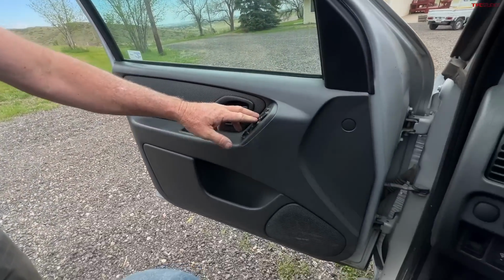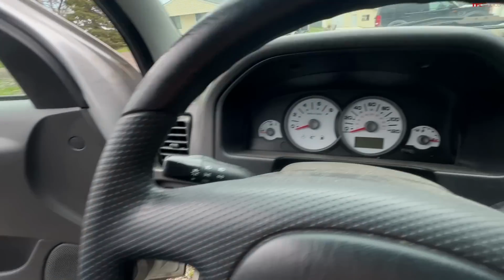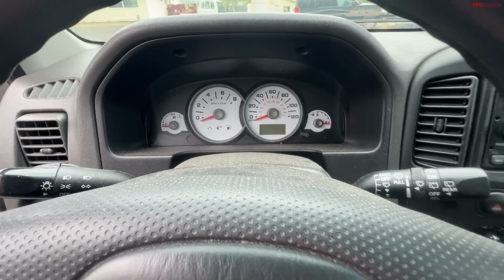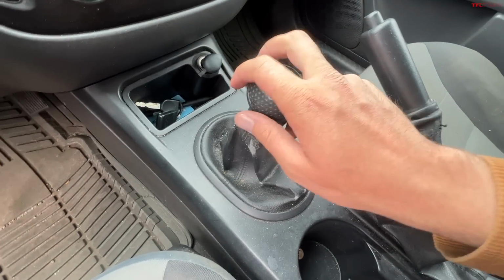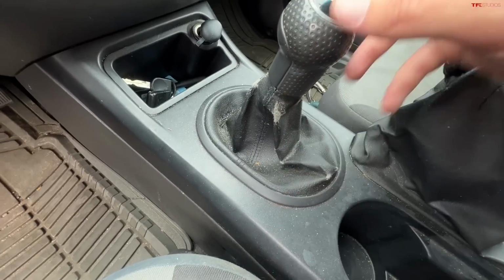Does it squeak or rattle a bunch? No. The window functions, the door lock functions, everything functions. I like the white gauges actually. I know, it's simple but easy to read. I think those are pretty cool. And then there's your 5-speed manual. Yeah. Got a little golf ball style shifter there. Feels pretty smooth. Yeah, the only thing that's really worn out is the shifter boot. Yeah, that's not bad.